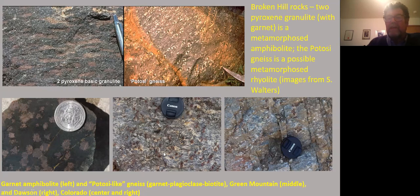So we see this same rock type at Green Mountain. We also see it at Dawson. So as I mentioned, there's great difficulty in trying to work out the precursors of the rocks in the district due to the deformation and the pretty high grade of metamorphism. And so these are potentially some volcanic rocks spatially associated with mineralization.